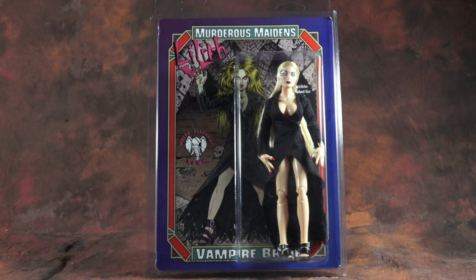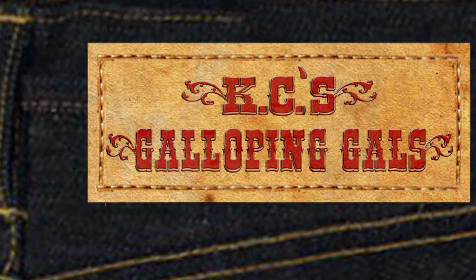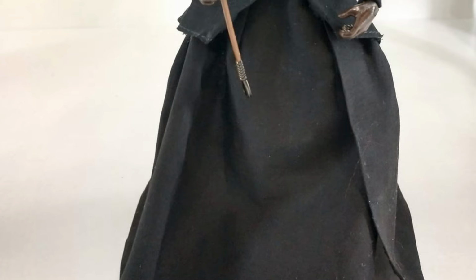production game. This is the brainchild of Jason Schiermeier, who has been around since the 1990s and producing toys, I believe, since the early 2000s. And he's had his hands in a lot of things. Lately, these days, his main business is a company called KC's Galloping Gals, which caters to a different demographic than Mego collectors. Even though they are 8-inch figures, they are basically 8-inch female equestrian toys. So these are, you know, people who collect horses, they want riders.